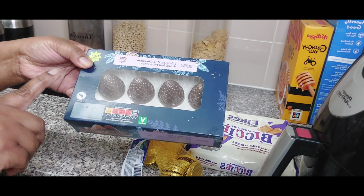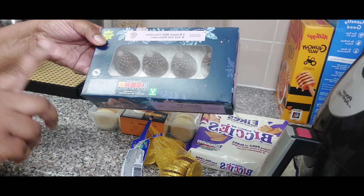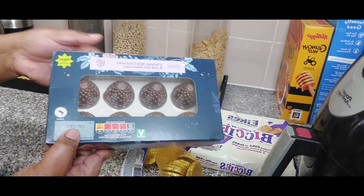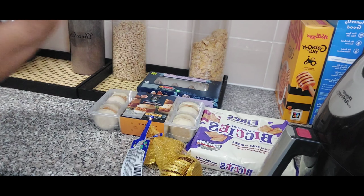Obviously, the kids are gonna be entertaining these as well. So there are 8 Belgian milk chocolate and sea salt pine cones, and they look lush. Again, they're new for the Christmas, so yeah, why not try them? So I know the kids, they're gonna love those.